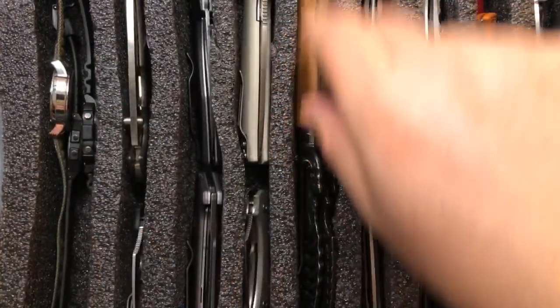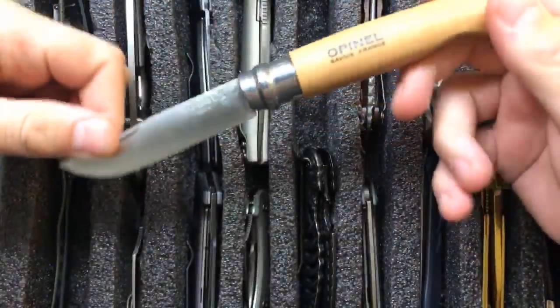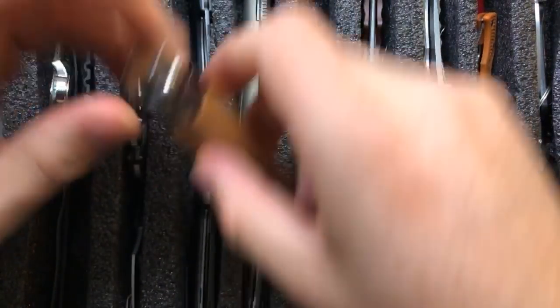Andam says his cat says hi. I'm going to go ahead and say hi to that guy's cat. Open L, of course, one of the least expensive integral knives on the market, and a very nice little choice here.